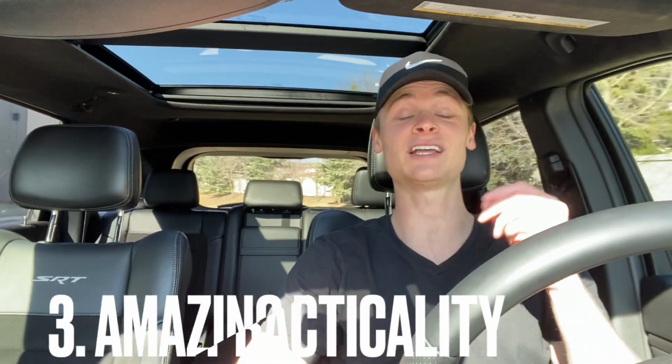So driving the Grand Cherokee SRT, the third reason why this is the absolute best daily driver on sale today is because of its practicality. We have 5 seats, we have a roof rack, we have all-wheel drive, we have sport mode, track mode, snow mode, and tow mode. Like, what kind of vehicle has launch mode and snow mode? There's not too many vehicles out there that have that. That just shows you the diversity of what this vehicle can actually do.